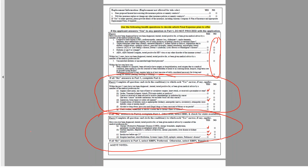Now I do want to point out something that's a question in the top section, part 1. You've got to be careful with this. Number 6, it asks, within the last year, have you been confined to a hospital, which is a knockout question. So for example, maybe they had something simple done that's not associated with heart surgery or anything like that. Maybe they had something else going on and they had a hospital stay. That will come up on the MIB and that actually disqualifies them. So you just got to be careful with that. Yeah, good point.